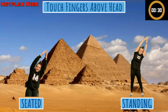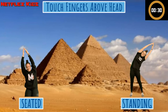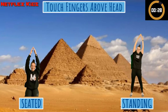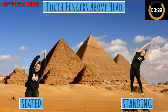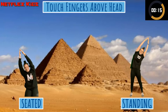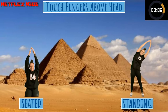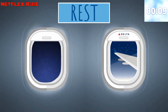Touch your fingers above your head to form an Egyptian pyramid. The pyramids were designed as tombs. Some could contain burial chambers intended to house pharaohs and some of the goods and treasures that the pharaoh would take with him to the afterlife. Rest for 10 seconds.